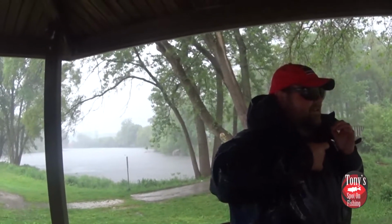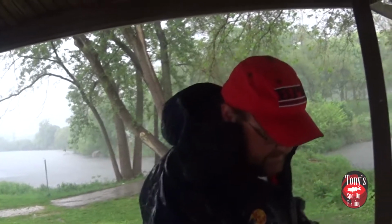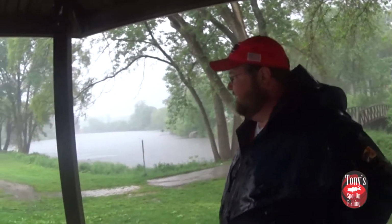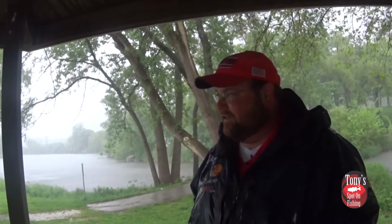Holy cow. Boy, we've been watching this thing kind of creeping up on us. We knew it was coming. Weatherman just pretty much called for rain, and lo and behold, we get a thunderstorm with a heavy downpour. Thankfully, there's a nice little shelter area here, kind of keep us out of the weather. It looks like it's going to pass through quick, and we can get right back to it, hopefully catch a few more fish.